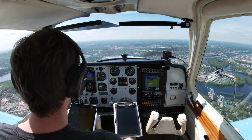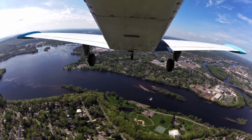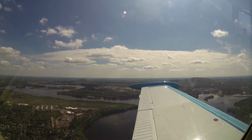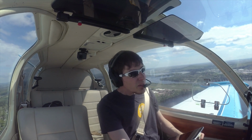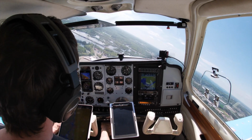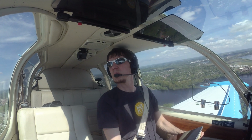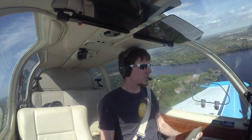In the gear speed, gear coming down. Got a green light, pointer is down. Do a short field approach, and once again we'll aim for the 1,000-foot mark because we've got plenty of runway. Wausau traffic, Bonanza 03 Delta, base 13, Wausau. Wausau traffic, Bonanza 03 Delta, turning final 13, full stop, Wausau.